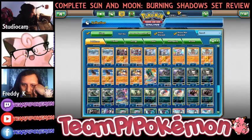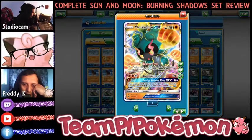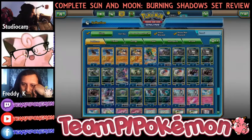Lycanroc's going to find some niche play with Lycanroc decks that want to try and get around Alolan Ninetales, the baby version. And we got Marshadow GX, which I am quite excited about. Definitely got a play set of that.